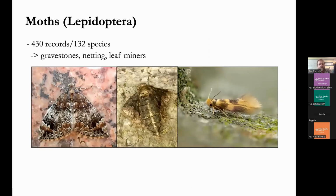There are a few other species or groups that we're finding as well. So moths is another group that I've started looking a bit more for now. We have about 430 records of moths, about 132 species. This is not using a moth trap, so this is just looking at things that are sitting on gravestones, maybe doing netting, and also looking for leaf mines on leaves. One thing that I am finding in the winter when I'm looking for ladybirds are these wingless females of moths that are active in the winter. This is a dotted border moth, but I also find winter moths, for example, that have these wingless females.